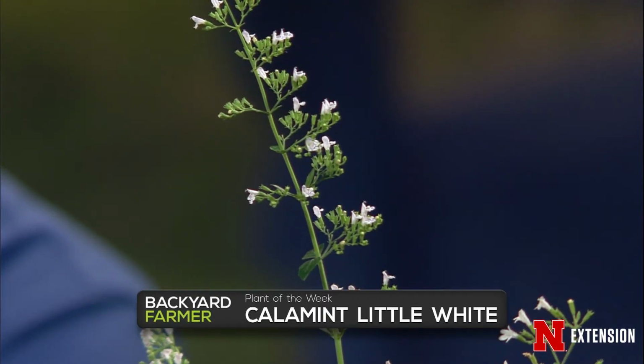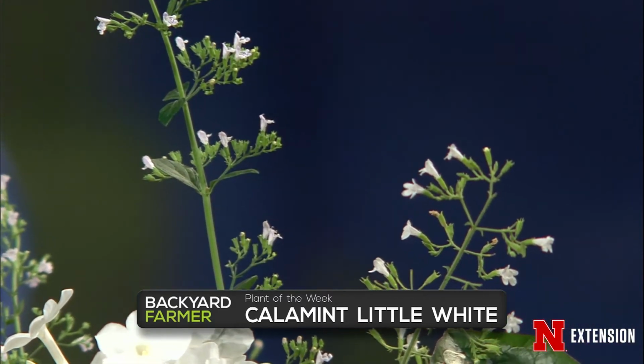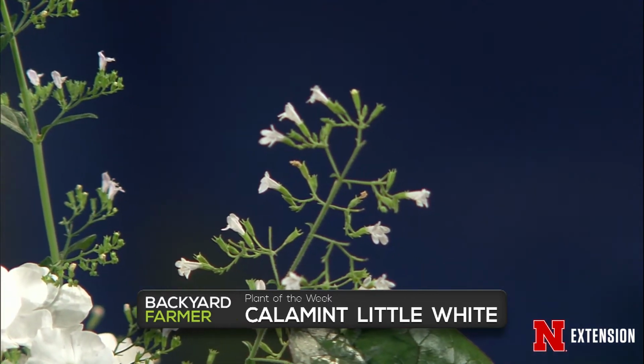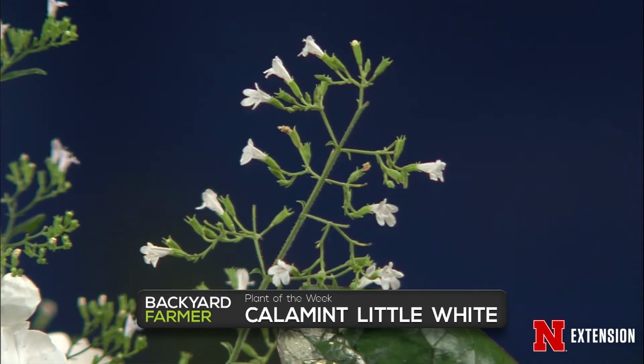Bees and butterflies and moths and all sorts of pollinating types of insects just love them when they're in bloom, and they'll just be covered with it. This particular plant is over by Love Library, the south side of Love Library. So if you'd like to take a look at them, you can see them there.